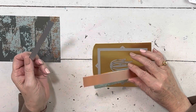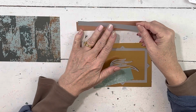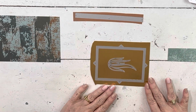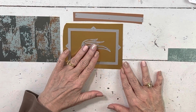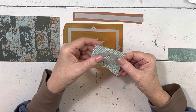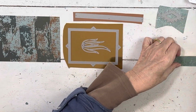So this paper is the rose gold. It is carrying over, and I'm going to use the long kind of Aztec-y border. And then this is the frame, and I'm going to run it through, and I'm going to put this fun little aloe thing in the middle. And then this piece here, you can run it through a bunch of different times, and then you can piece them back together. I just need one for this card.